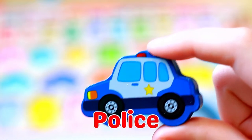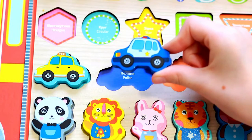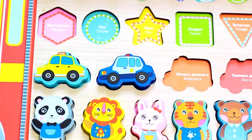Police. Now, let's find a police car. Where do you think the police car is? There it is. Placing the police car in our lineup.